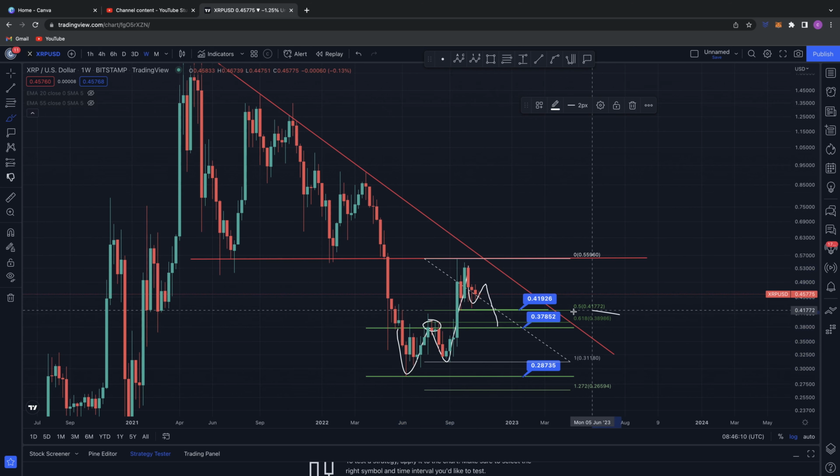So guys, this is the area to watch out for, between 37 to 38 cents, and hopefully looking to hold that as support. Currently speaking, I'm going to get rid of all of this right now, guys.